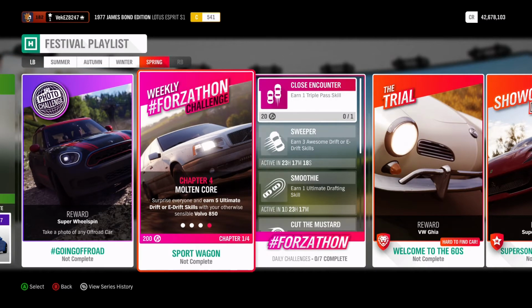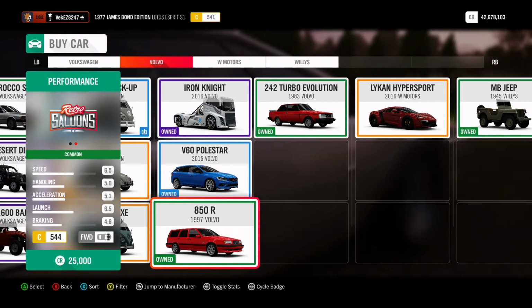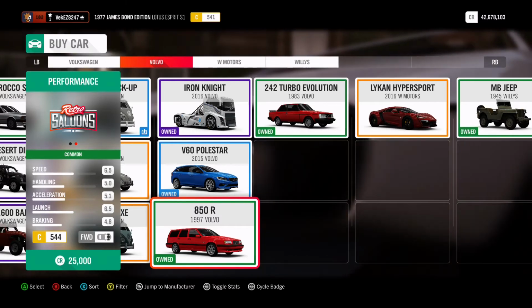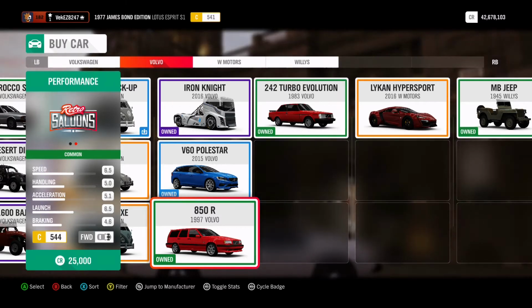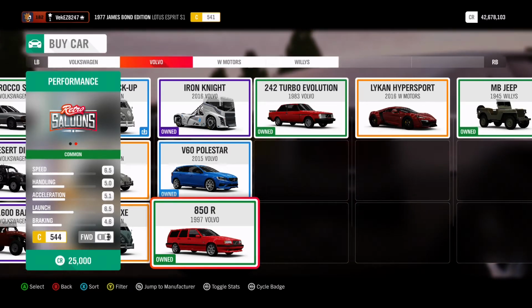Let's find out how much this Volvo 850 is going to cost us. The 850R is under Retro Saloons. It's only 25,000 credits, which should be very attainable for the vast majority of players. It is a 4-door station wagon, which has me very curious how it's going to perform in the drift. But let's get into this car and build it up a little bit to see what it can do.